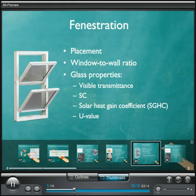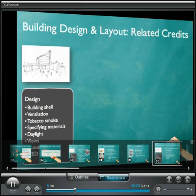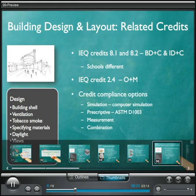Related LEED credits include daylight and views, thermal comfort design, occupancy controls, and pollutant source control. One of the LEED IEQ credits that's directly affected by building design, orientation, and layout is daylight and views. These credits are present in the BD+C, O&M, and ID+C rating systems.